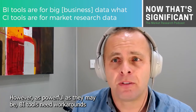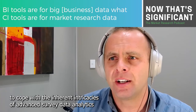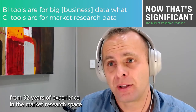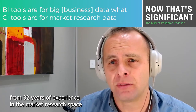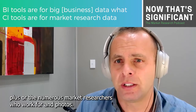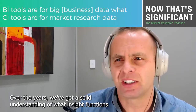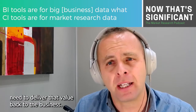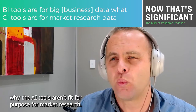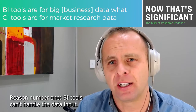However, as powerful as they may be, BI tools need workarounds to cope with the inherent intricacies of advanced survey data analytics. From our 32 years of experience in the market research space, plus all the numerous market researchers who have worked for InfoTools over the years, we've got a solid understanding of what insights functions need to deliver value back to their business. And here are 5 reasons that we've seen why BI tools aren't fit for purpose for market research data.